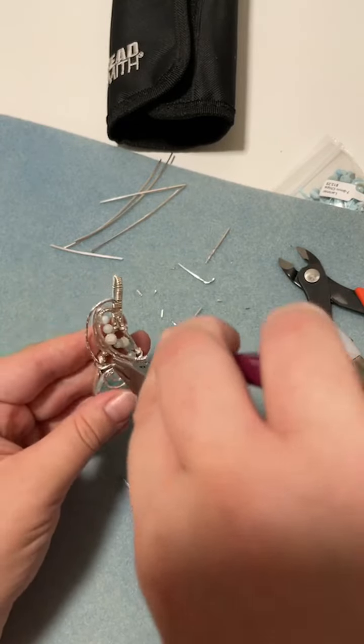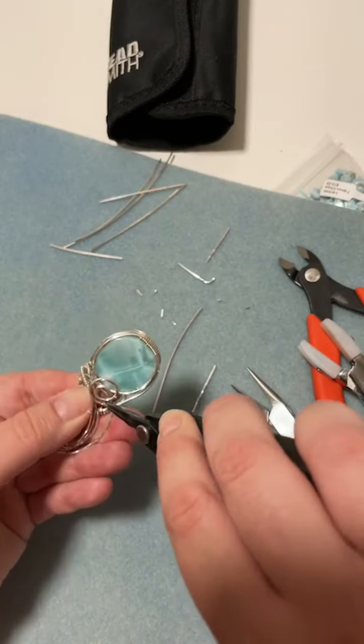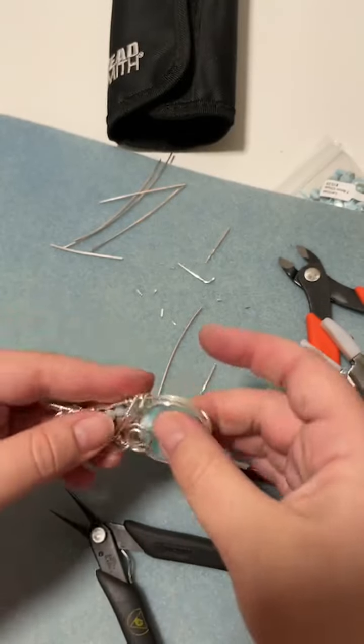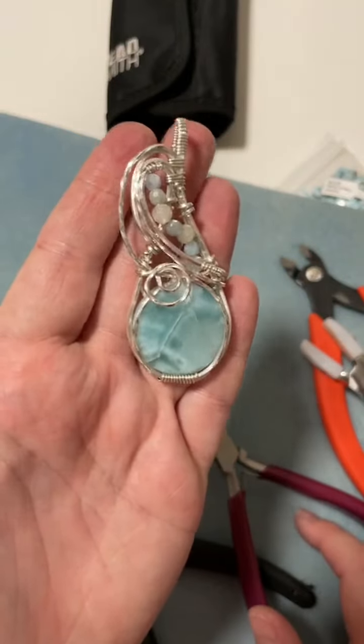Can you guys tell that this particular swirl is taking more time than most of the pendant? This is kind of how it goes. I feel like the simplest parts take the longest. Okay. There we go.